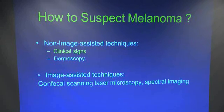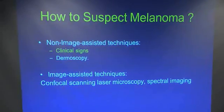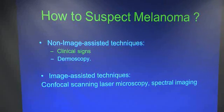Over the past years, a number of techniques have been tried, like confocal scanning laser microscopy, some imaging techniques, or spectral imaging, to see if the diagnosis of benign versus malignant can be made and to avoid excessive surgical excision, which is sometimes a problem in the clinic that we are facing. Some patients come with a dozen or sometimes 100 moles that look atypical or funny, and have to go through surgical excision after surgical excision, and there's a lot of stress.